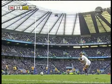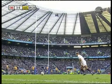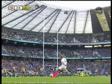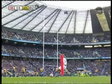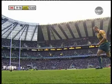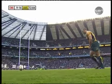Now Johnny Wilkinson uses a slightly different method. His lower body is more at an angle away from the ball, but he keeps his upper body straight, so his head is a little further away from the ball as he kicks it, and he also kicks more around the ball rather than through it. But obviously it's worked very well for him, and I think that's because he can repeat it over and over again. Let's look at Matt Giteau's technique.